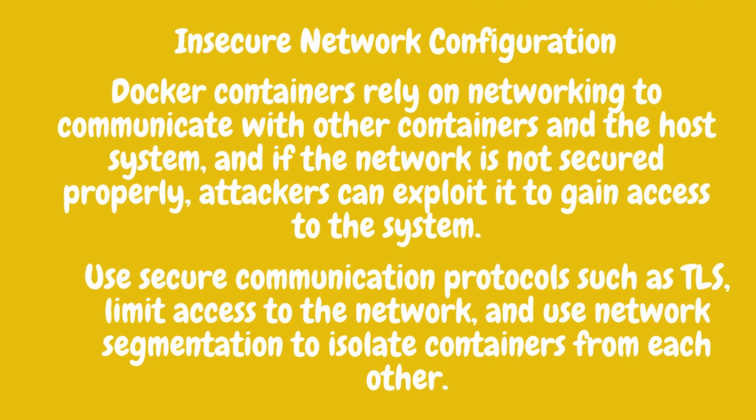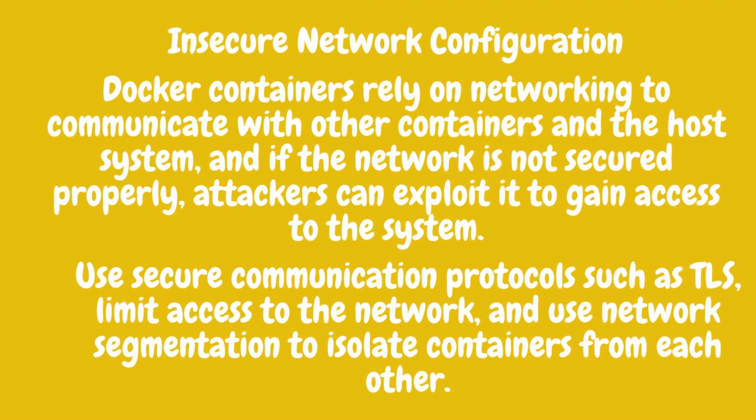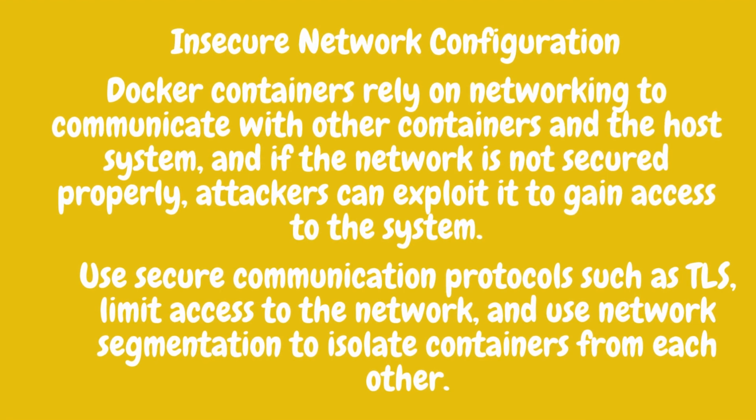Insecure network configuration. This is also one of the main reasons that your Docker is getting hacked. Docker containers rely on networking to communicate with other containers and the host. If the network is not secured properly, attackers can exploit it to gain access to the system. What I'm trying to say is an access control list: what request has to come, what request has to go, on what port, that's the main matter. What is an inbound connection, what is an outbound connection, all those things.